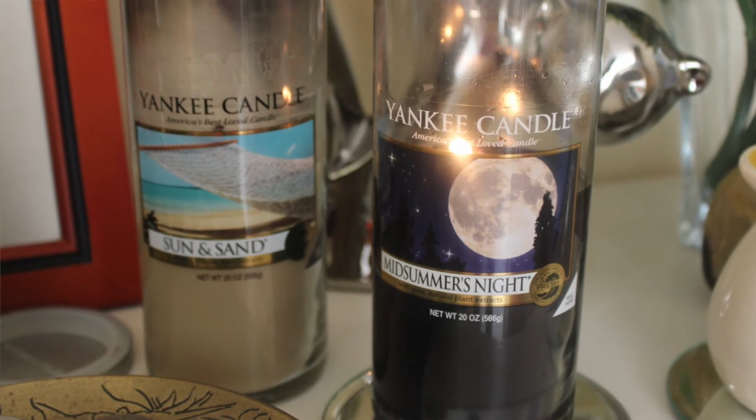I've tried almost everything here in Australia. I haven't tried the Bath and Body Works that a lot of the American YouTubers tend to show, but we get Yankee candles. I get it from Trade Secret, but this summer I've just been using Sun and Sand and Midsummer's Night. It's just perfect to create that ambience of summer.